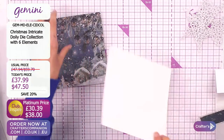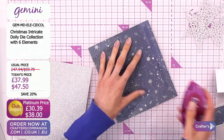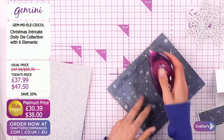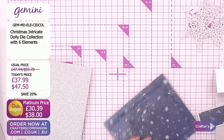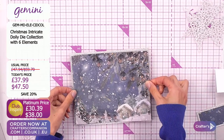And I'm thinking, wouldn't it be lovely on those lanterns to get out either your clear sparkle pen or your glossy highlights, and just really bring out that detail even more, make it look a little bit more realistic. That's something I think I almost forget sometimes when you've got such a lovely pattern paper.